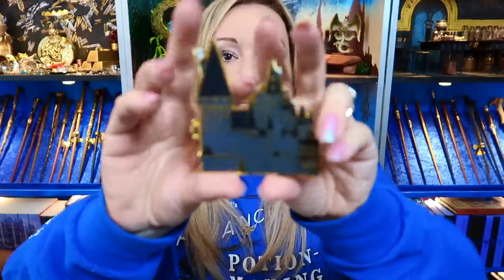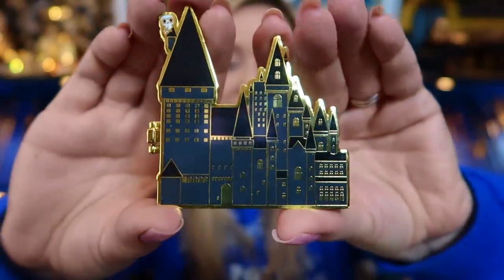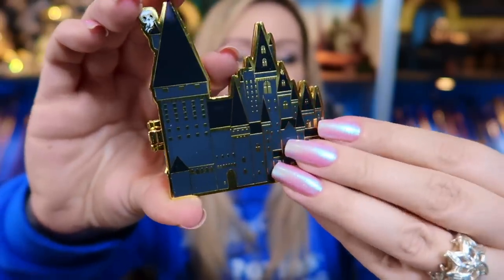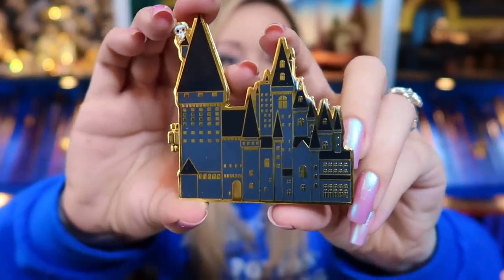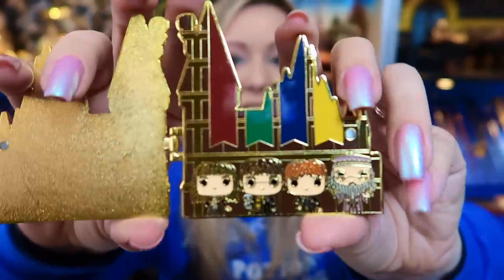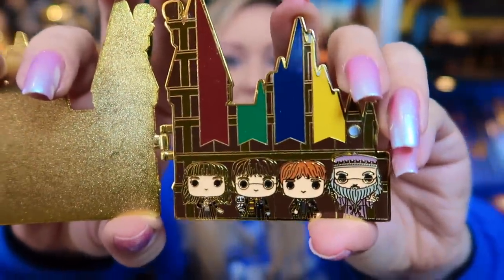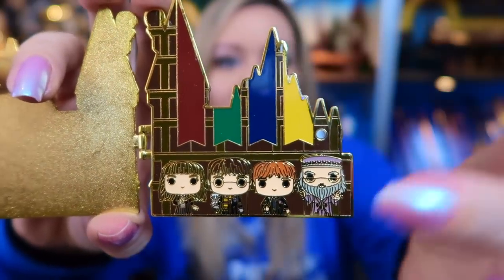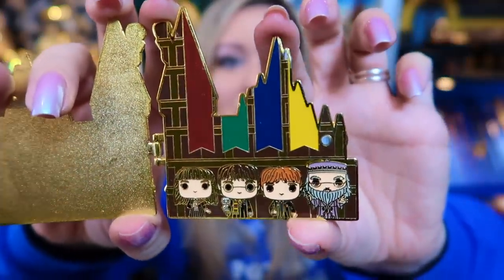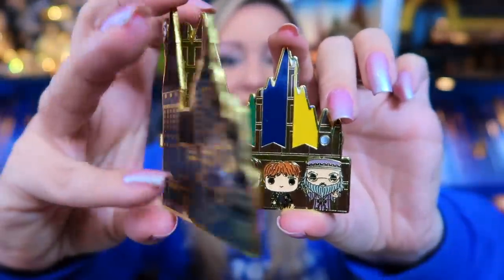Right, so here is the pin. This is the pin badge. This is limited to 800 pins, okay? It's huge. And inside, it shows Harry, Ron, Hermione, and Dumbledore, and then the four Hogwarts house colours. Isn't that beautiful? Now, these were only limited to 800 pins.